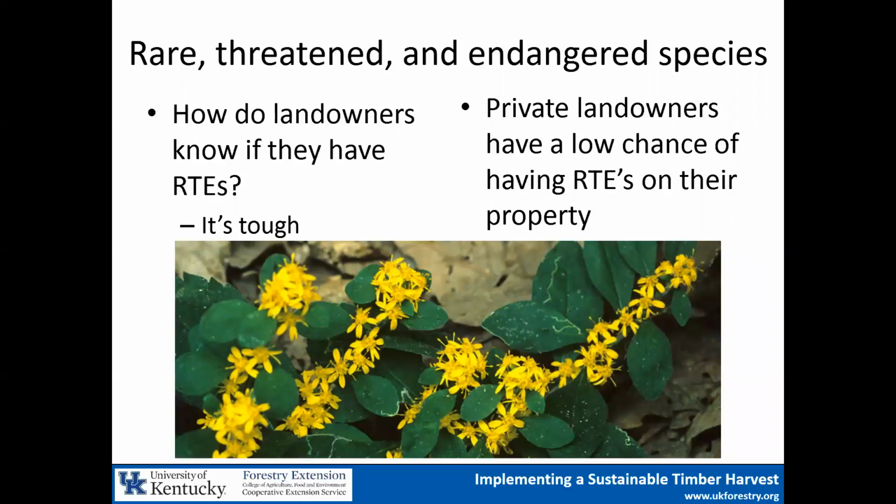Most of the rare habitats have already been protected by non-governmental organizations like the Nature Conservancy, or by state and federal locations. The State Nature Reserves Commission has its own lands protected, as well as National Forest land like Daniel Boone. They have the Red River Gorge, which has a lot of rare, threatened, endangered species that is already protected.